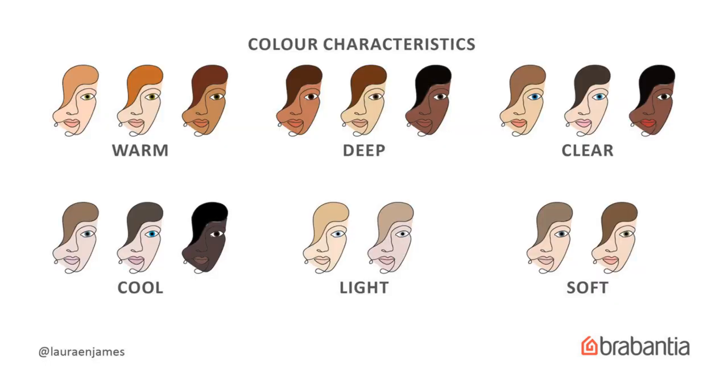I found it a bit difficult sometimes to talk about these categories, so don't ever feel like it's a judgment or label. It's just a better understanding of what matches your hair, skin color, and eyes. And you're always free to do with that information whatever you like.